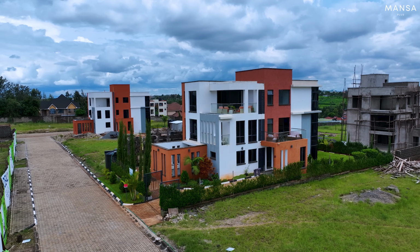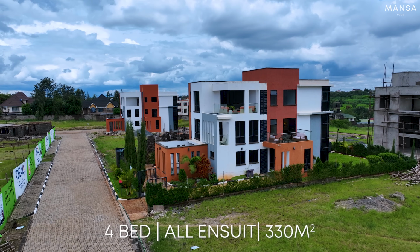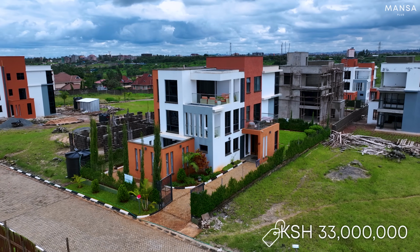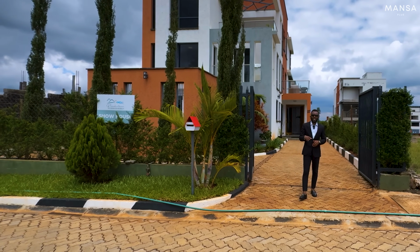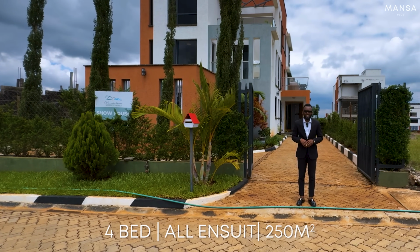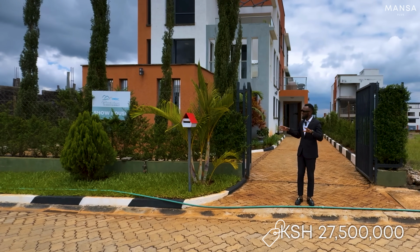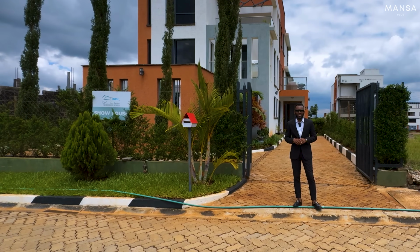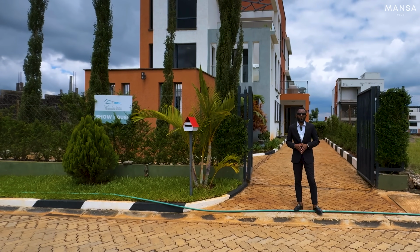And today, we are in Membly having a look at this 330 square meter, 4-bedroom with a staff quarter house that is in the market for 33 million Kenya shilling. Within the same development, they have other units that are 250 square meters, still 4-bedroom with a staff quarters, and in the market for 27.5 million Kenya shilling. All these houses stand on an 8-acre plot. Let's go inside so that we can see what makes this development count.